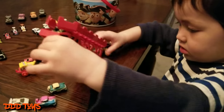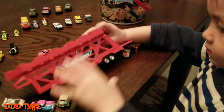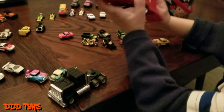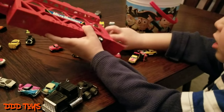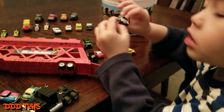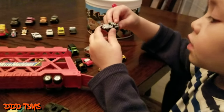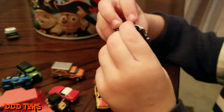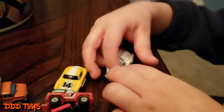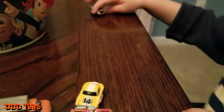The octopus is broken. Oh, my goodness. So they're going to the paint shop? Oh, are you okay, Dad? Look, his doors are open. He's broken. He crashed everyone and then he's broken. Bye.